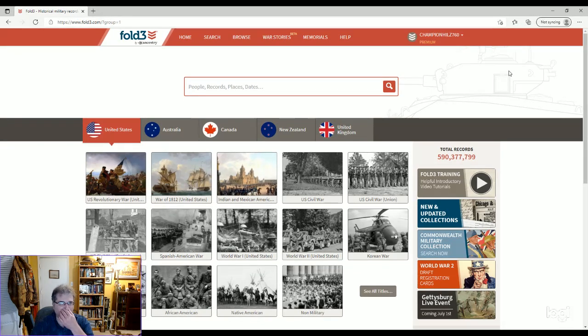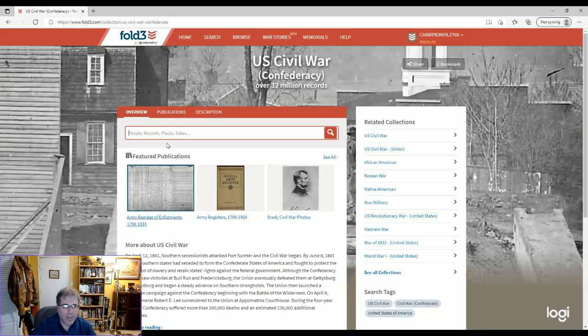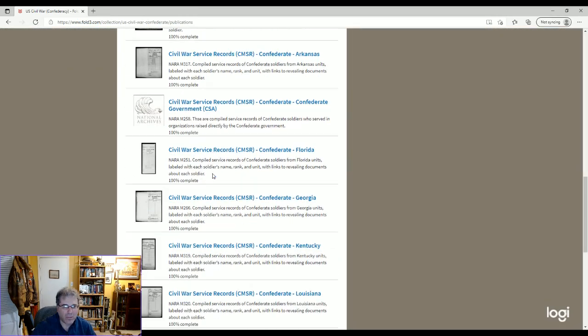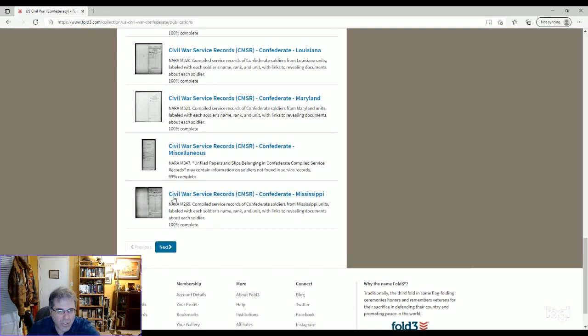Okay, this is fold3.com, and I'm going to show you how you can look up a Civil War service record. Say your relative served in the 6th Mississippi Infantry. He was in the Confederate Army. You just click on U.S. Civil War, Confederacy, and then click on Publications, and then you just scroll down to Civil War Service Records, Confederate, Mississippi.